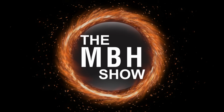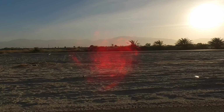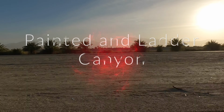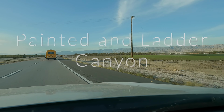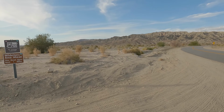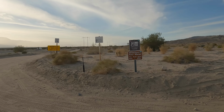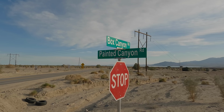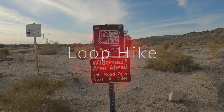The Ladder Canyon Painted Canyon Loop Trail is a popular hiking trail located in Mecca Hills Wilderness Area of Southern California. Here's some information about the trail. The trail is located about 30 miles south of Palm Springs, near the small town of Mecca. The trail can be accessed from the Painted Canyon Road exit off of Interstate 10.